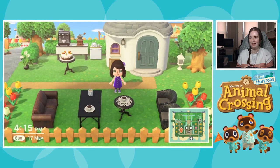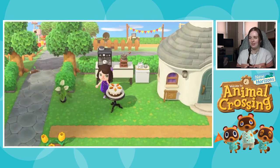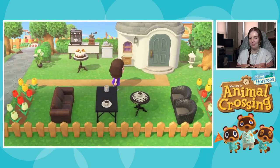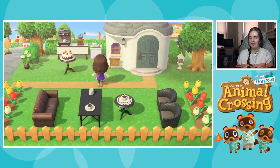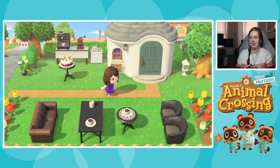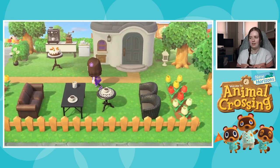Carrot cake table is majestic. I know, it looks good, eh? I feel like I need to put some floor lights around it or something to make it even more tempting than it already is. Well, I think this looks better. It'd be nice to have, like I said, the low table to match these chairs. That's like the only thing at the moment.